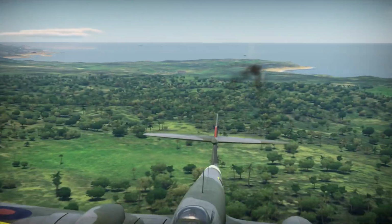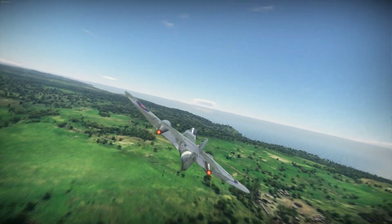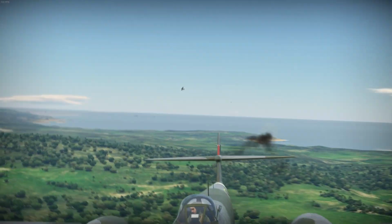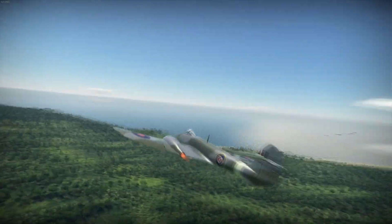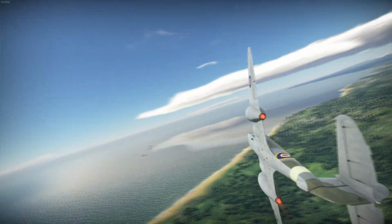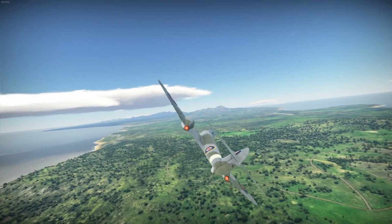So you want to keep your energy up. Whether it's in the form of altitude or speed, of some manner, you need to have more energy than your opponents. Energy is the most important thing. Because if you do not have energy, you're going to have to get into a dogfight and get slow, which will make you easy and make you a target of opportunity for somebody else.